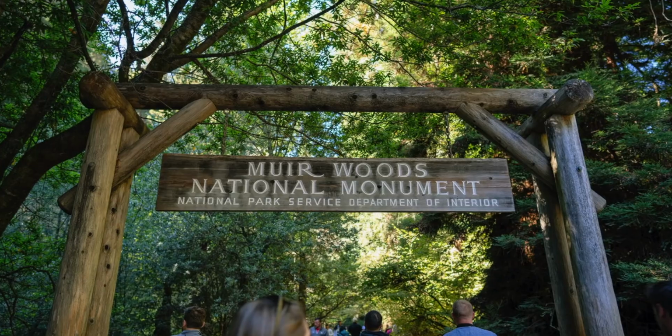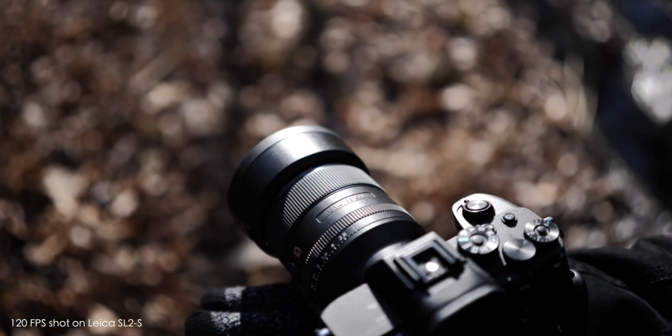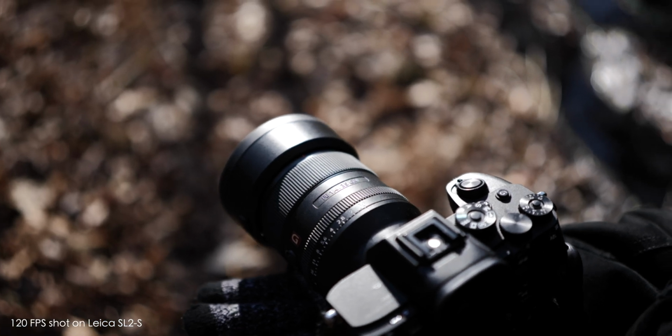Now today, Sony announced the 35 f1.4 G Master. I've had it in hand for only about 3 or 4 days, so I haven't been able to shoot it much. In fact, today is the first sunny day we've had in about a week.